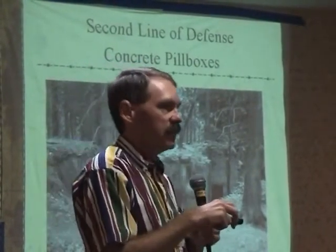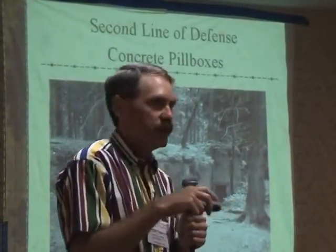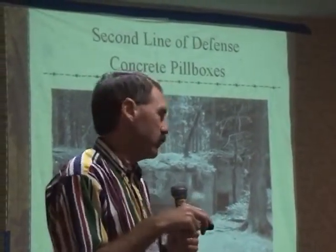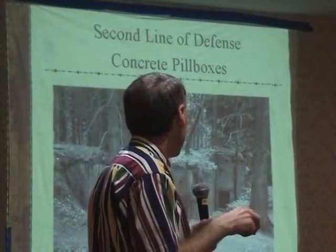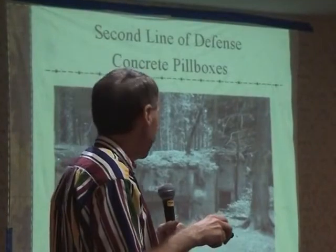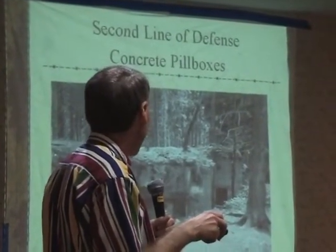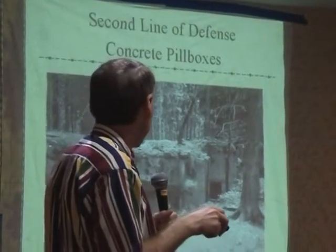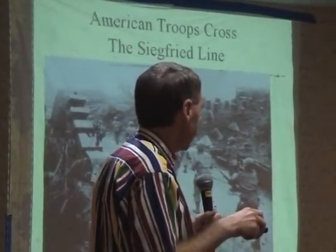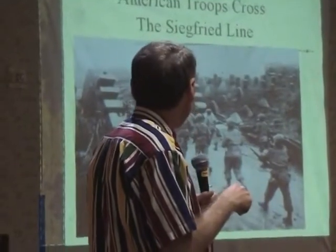There are extensive minefields, booby traps, and since this was a prepared German defensive position, the German artillery had lots of locations registered. The German artillery fire was quite accurate and extensive, although it was being impacted by simply the supply of ammunition. But a lot of casualties will come as a result of shell fragments as well. And another view of the Siegfried line, one we saw earlier.